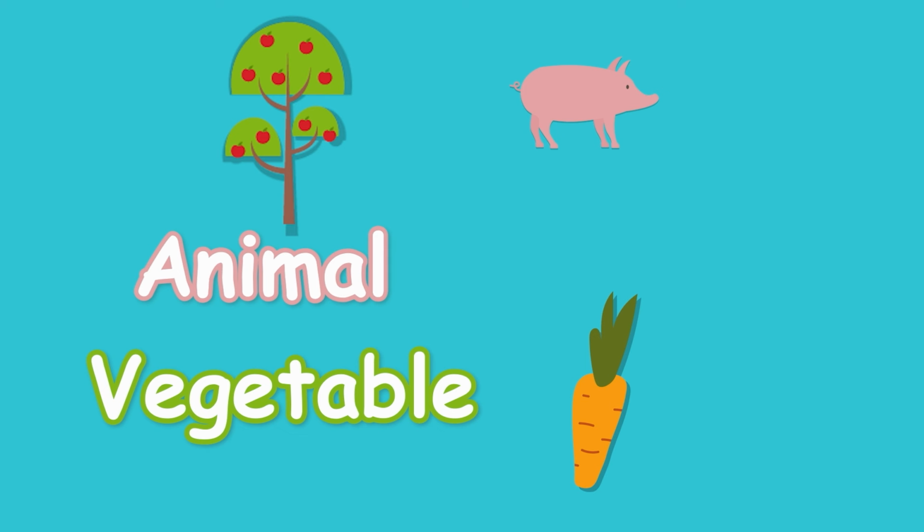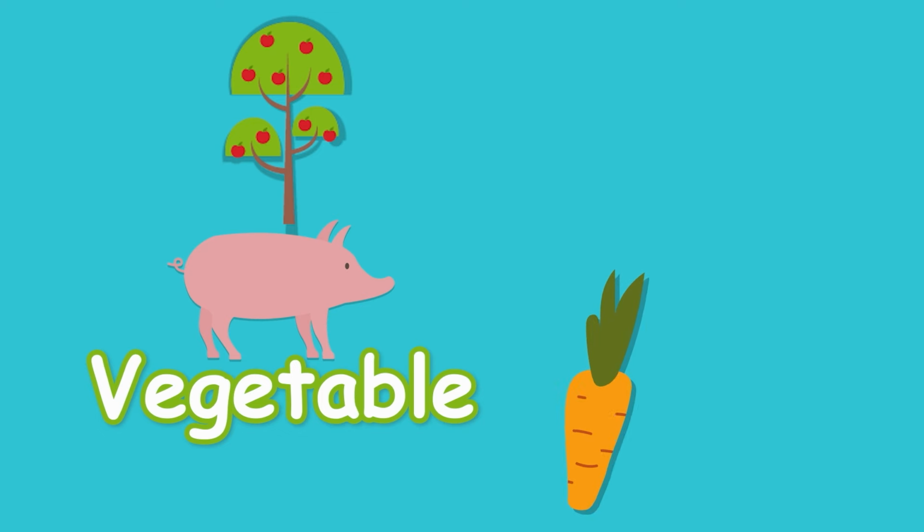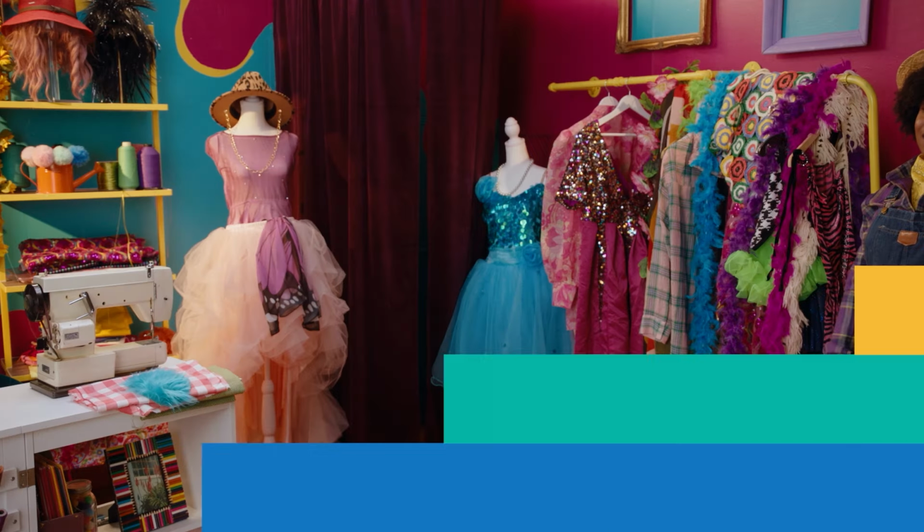Well done! Now, which one of these items is an animal? Good job! Yes, that's a pig. A pig is a kind of animal. And that just leaves one left, which is the vegetable. A carrot is a kind of vegetable. Hooray, friends! Great matching!